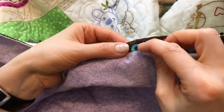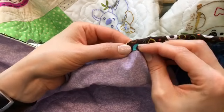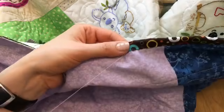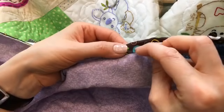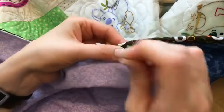Oh, Bonnie finished the mandala love embroidery. Yay, that's awesome. I think that was February's? Yep, for sure it was February's because it said love on it and it reminded me of Valentine's Day.